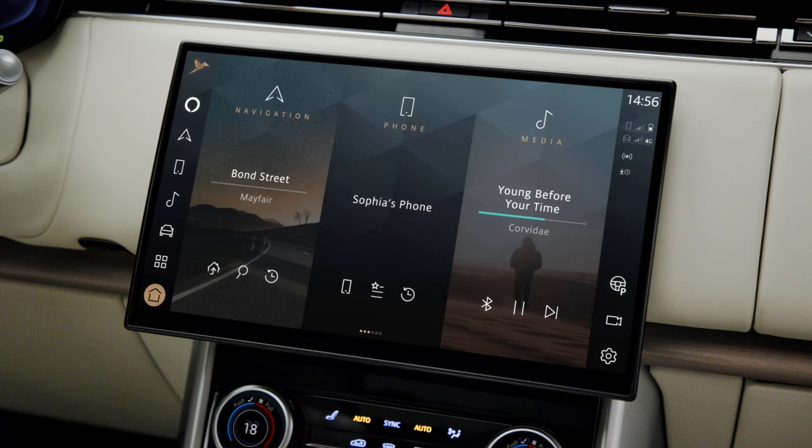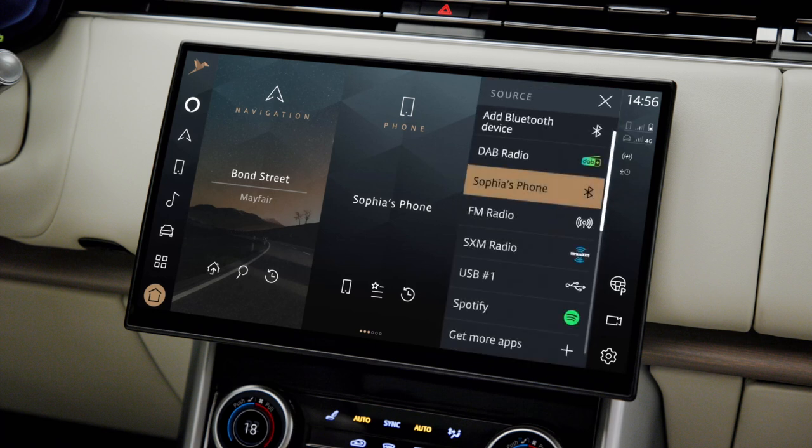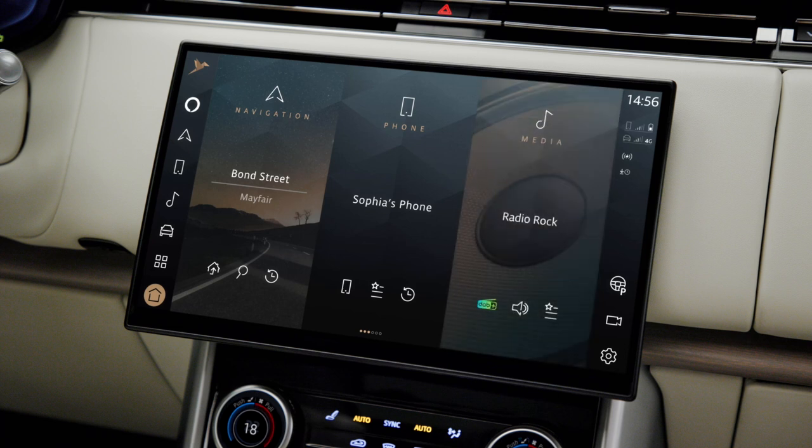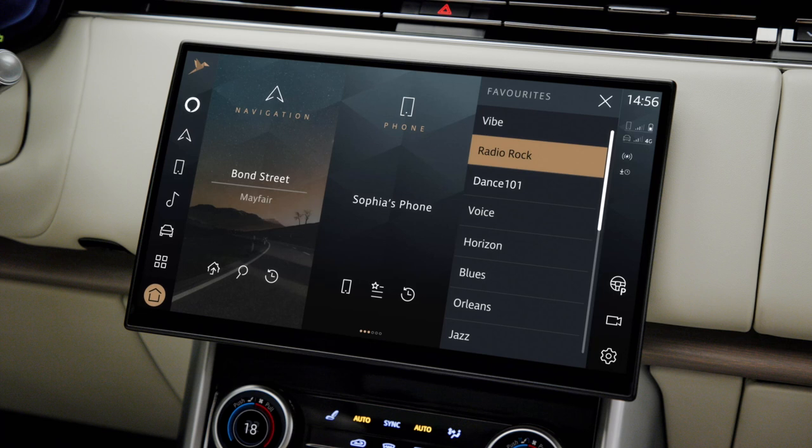The home screen shows what is playing, along with buttons for source, pause or mute, and favorite radio stations. Favorites can contain DAB, FM, and AM base stations. Choosing radio and tapping on the media tile launches the media play screen, providing access to the full station list. Tapping stars will add them to your favorites.